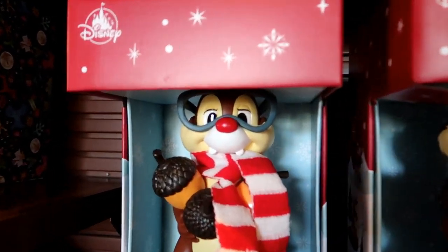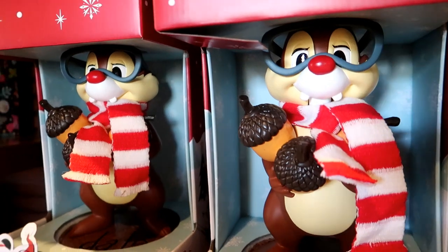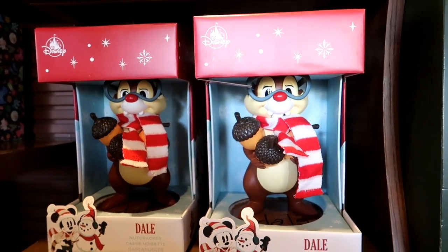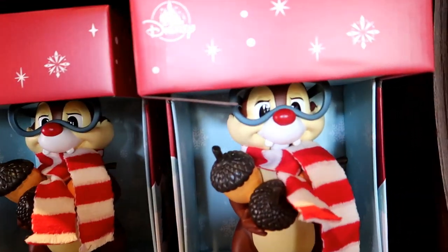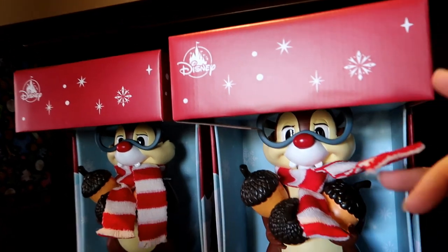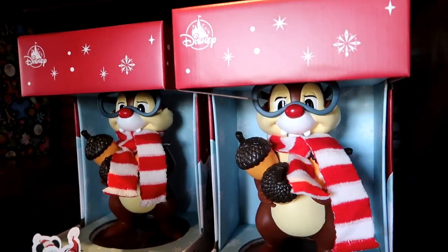So there's new nutcrackers. These, they have snow goggles on. We have one of the old one. I think we have Dale. Yeah, we have Dale because he had more nuts. We thought we were getting as good a value with just Chip and with one nut. So, and again, Dale has more. He has three.